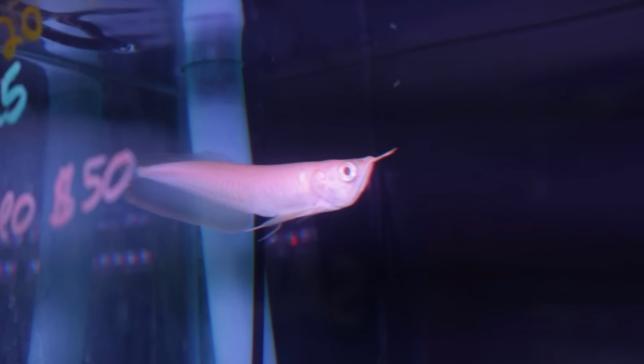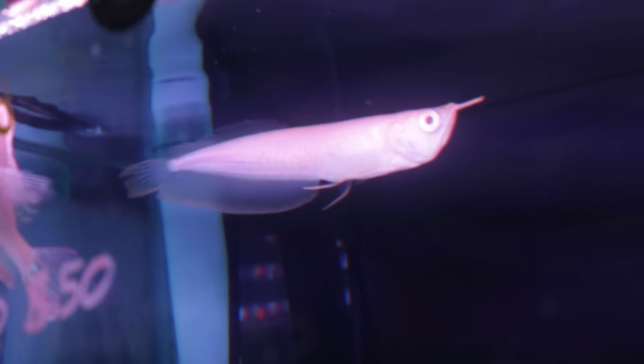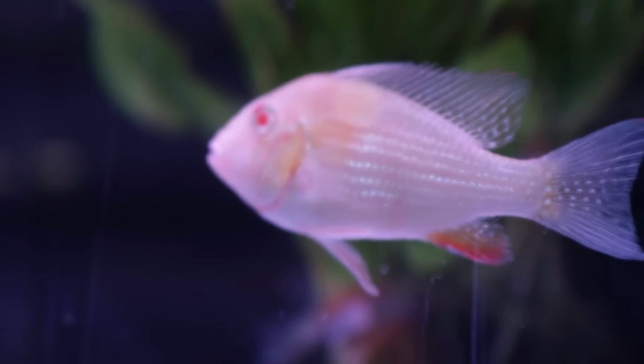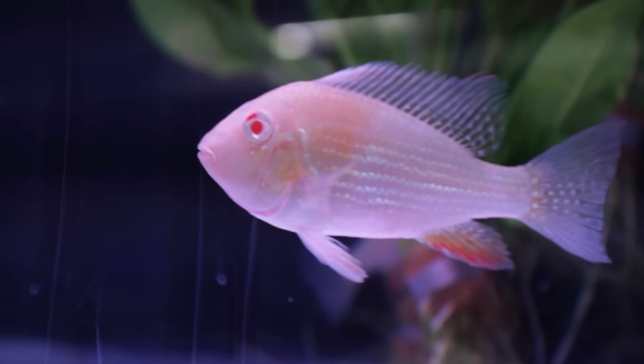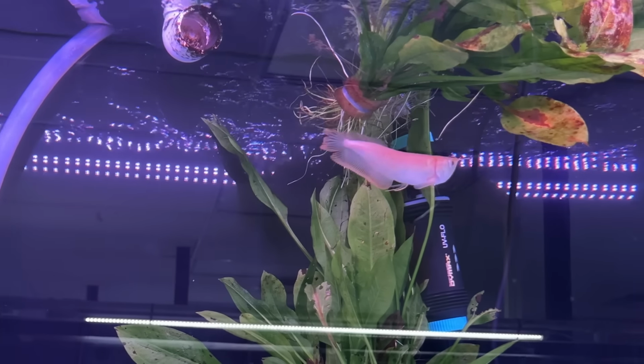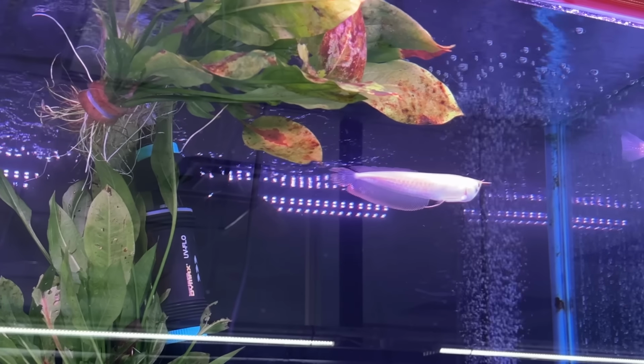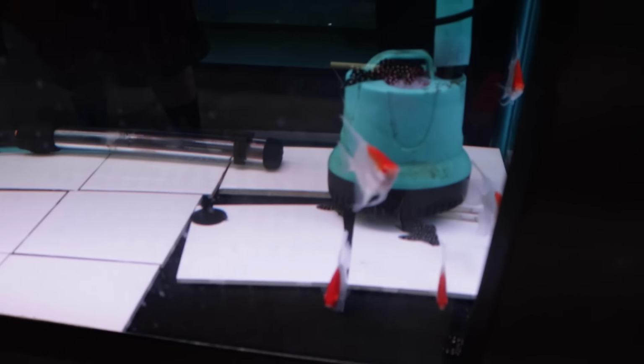A lot of people don't know there's actually two different types of albino silver arowana. There's a traditional one, and then there's the banana. The way you tell the difference is that the trim on the fin is yellow. A traditional albino arowana will have more of a reddish-orange trim. The reason they call them banana is that as they get older, the fins, the body, everything slowly gets more yellow. Down here we have another fun albino tank, some redhead koi angels.